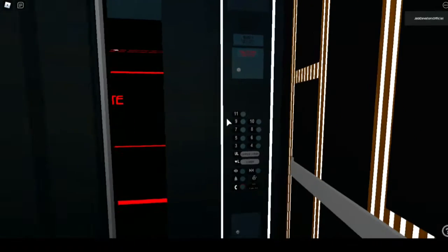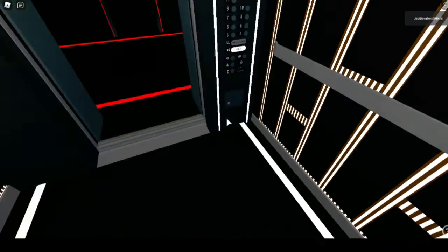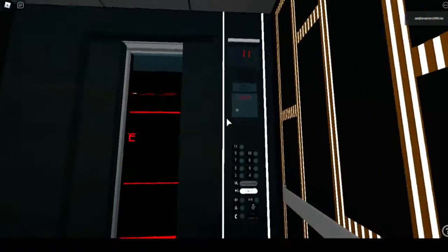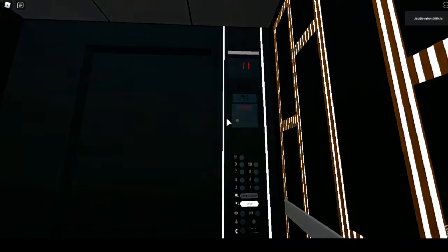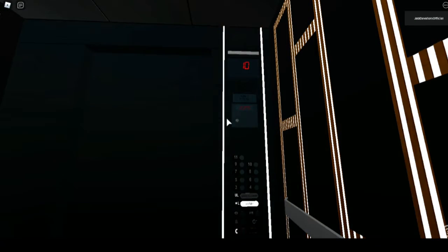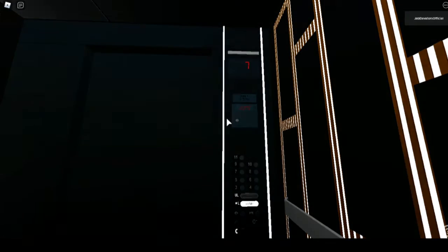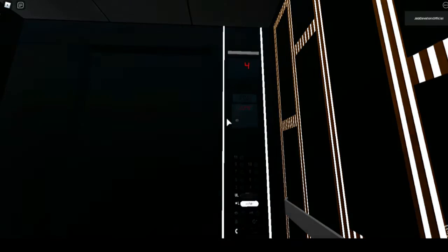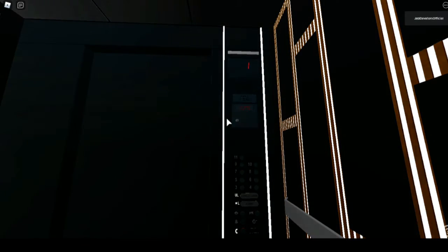Here we are at 11. Going down. We got a lobby. Here we go. Really nice cabin here. We're gonna take a few more rides on this. We'll take one more ride for sure.